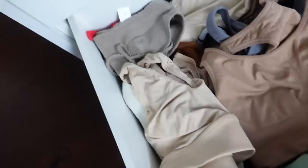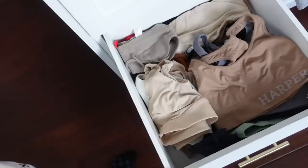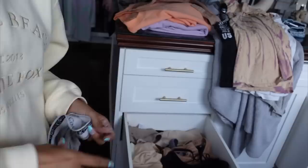Okay, so this drawer, which I'll show you, I actually keep pretty organized. So I keep my bandeaus right here. I keep my sports bras here. Oh, sorry, these are bandeaus. These are like dressy bras. These are ones I wear around the house. These are sports bras. So I have four categories in here and I just try to keep them kind of organized.